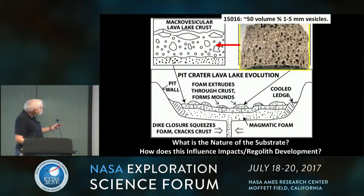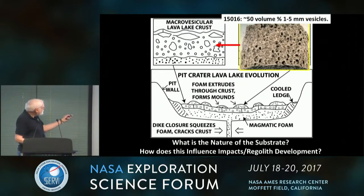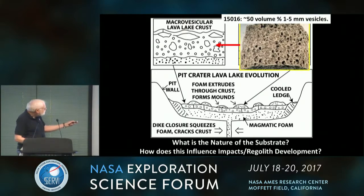So let's take a look at what happens here. We have this macrovesicular lava lake crust. It's extremely porous. This is sample 15016, the famous Apollo 15 seatbelt basalt. This is not from here, but it suggests 50 volume percent of 1 to 5 millimeter vesicles. That's a really vesicular rock, okay? So if this is anything like that, then you can see what happens when impacts start to modify this. It's going to break things up, and you'll get a lot of sifting of the soil right back into this very macrovesicular substrate. So this can keep the regolith from forming and maintain an optically immature surface in the area surrounding the foam.